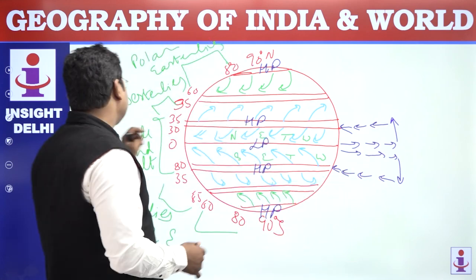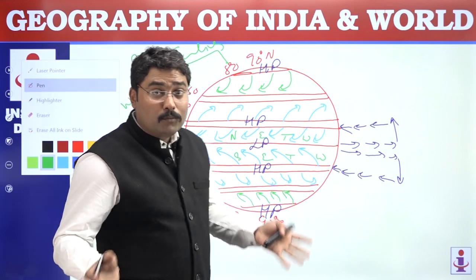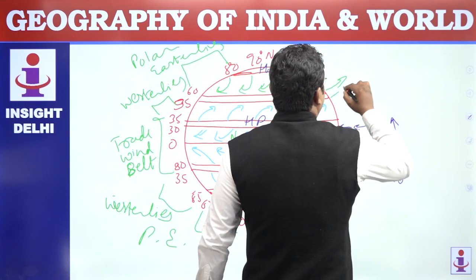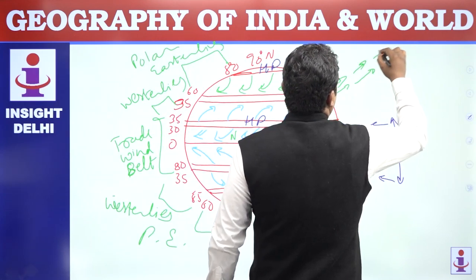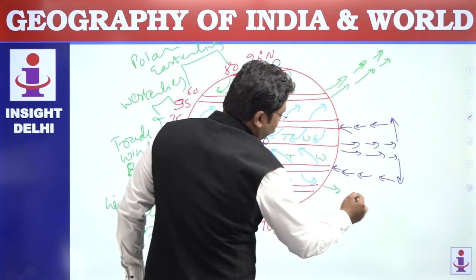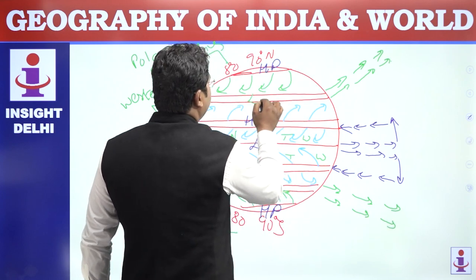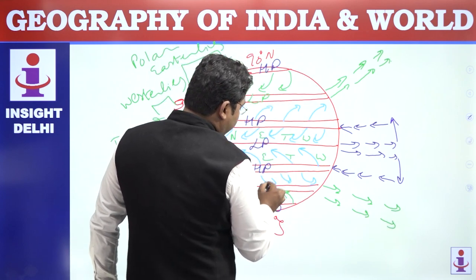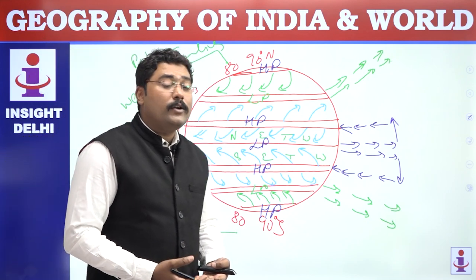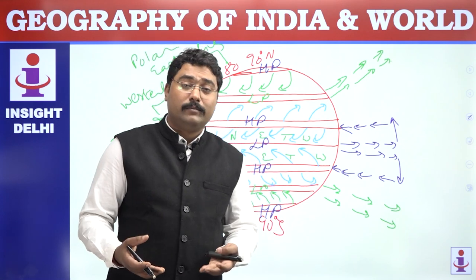Now when the polar easterlies and westerlies meet, between 55 to 60 degree latitude, they will move up, or you can say they will ascend. And when they ascend, they are going to create low pressure over 55-60 degree, which is also known as the polar front area. And we know what a front is: the meeting point of two different air masses, the imaginary boundary which is formed.